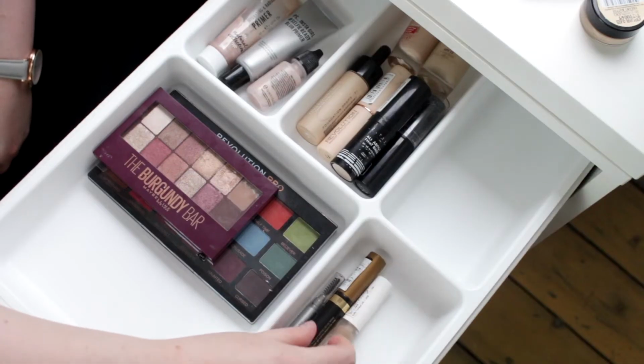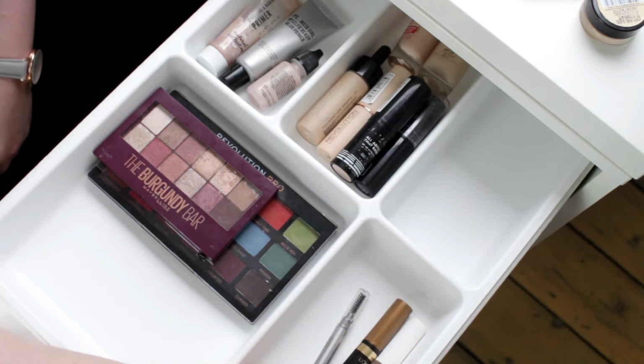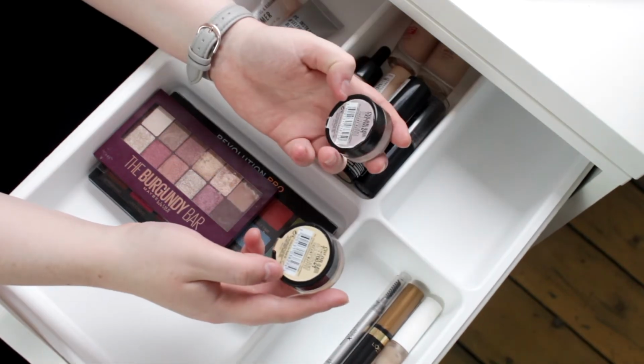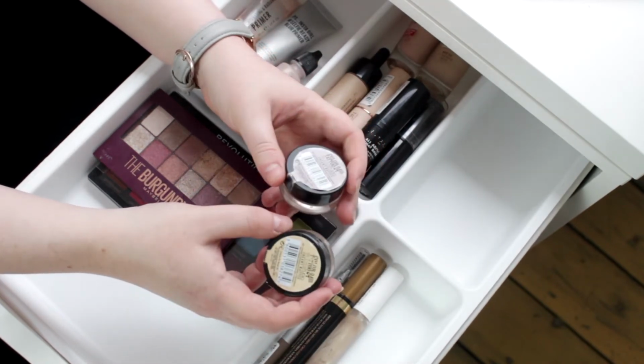These are my current favourite eyebrow products. There's a clear mascara and the L'Oreal Brow Artist Plumper and one of their Expert Brow Artist pencils. I love the Maybelline Colour Tattoos in Creme de Rose and Creme de Nude. They're definitely going in my everyday makeup drawer.